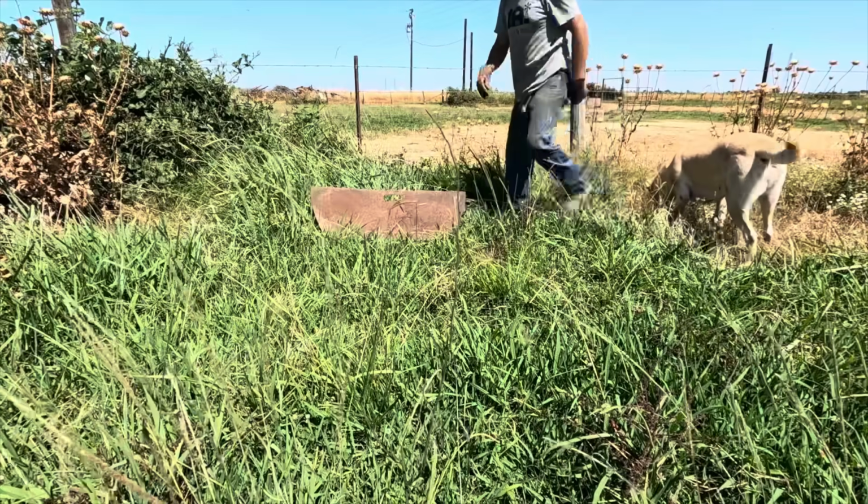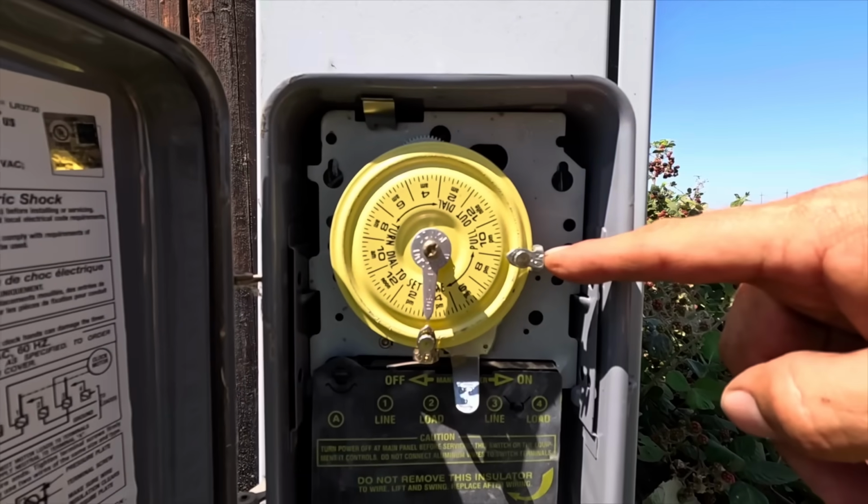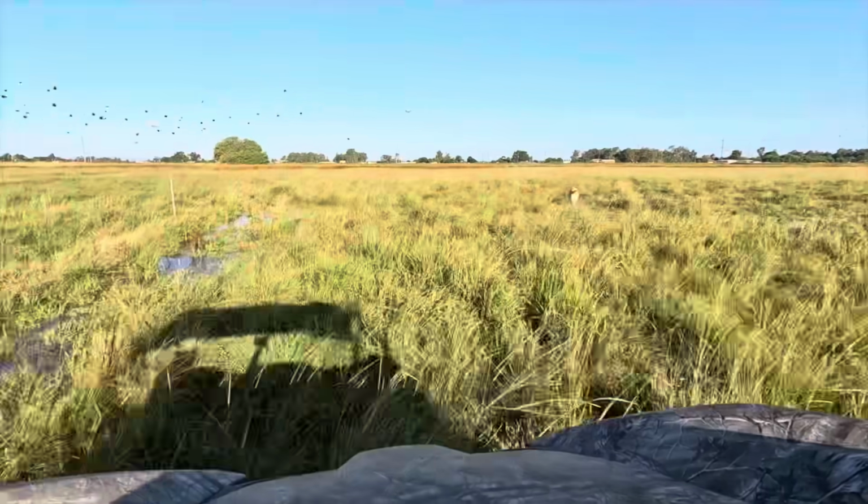Good enough. Got the clock set for 9, so the pump will click on at 9 o'clock tonight. The reason we do it that way is because peak hours end at 9 o'clock, so it's a little bit cheaper to run the pump after then. And then we'll let it run all night and hope that these are done in the morning or late morning or probably early afternoon.